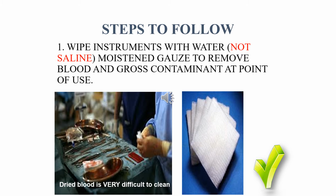Now, this is a very important phase in preparing the instruments for the next step of the sterilization process, which is the decontamination phase. At the point of use, the instruments should be wiped clean using a sterile, water-moistened sponge or gauze. If you have instruments that have lumens, they should be flushed with a sterile, water-filled syringe to remove any blood or debris inside that lumen, and also to prevent the blood and debris from drying inside the lumen. Again, please remember that saline cannot be used because saline has chloride ions, and those cause pitting and deterioration of the surface of our instruments.